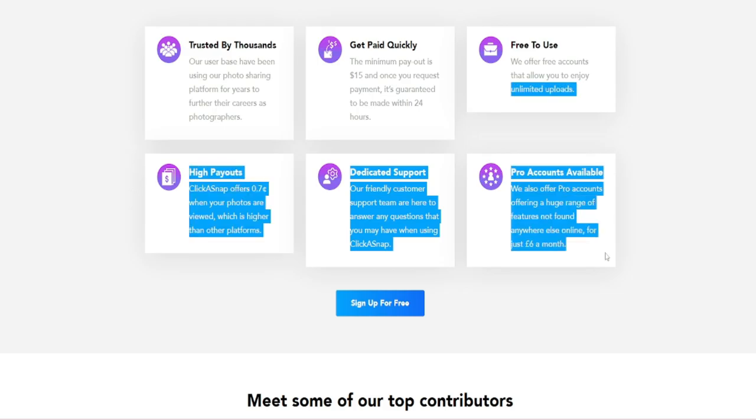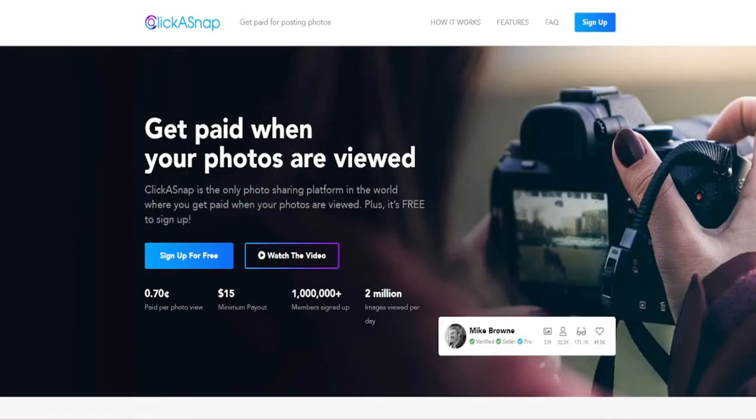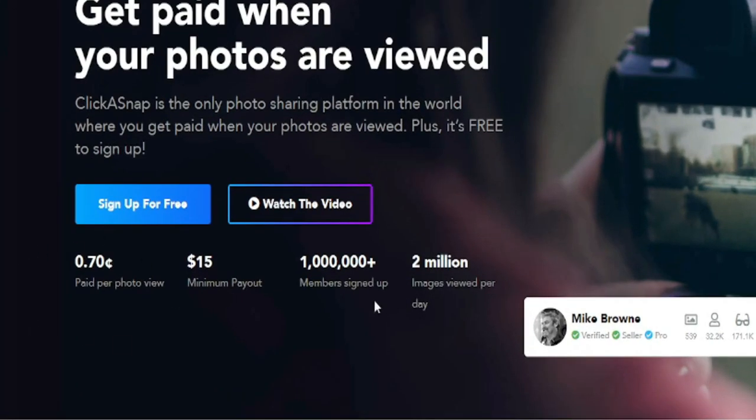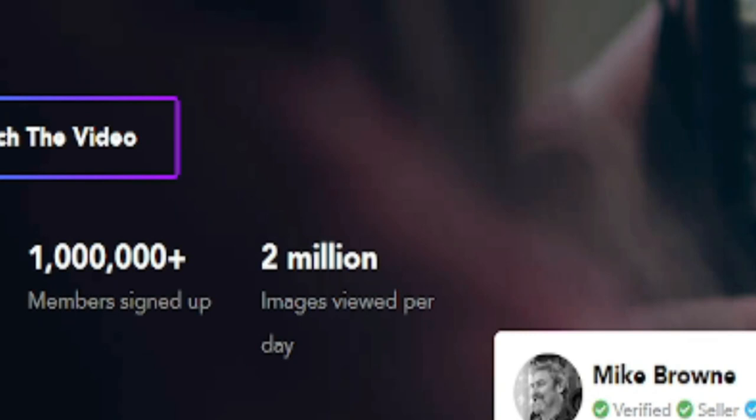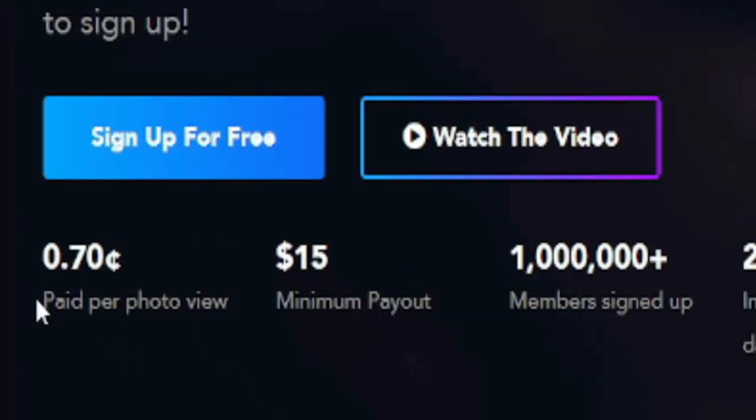And today, it receives massive traffic every day, reaching millions of views. Your paid photograph may not seem like much, however, given that the site receives millions of views per day, you can be confident that your images will receive a sizable number of daily views. The advantage of this website is that you can withdraw as little as $15 directly into your PayPal account.